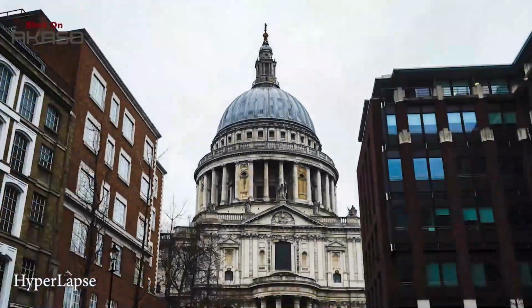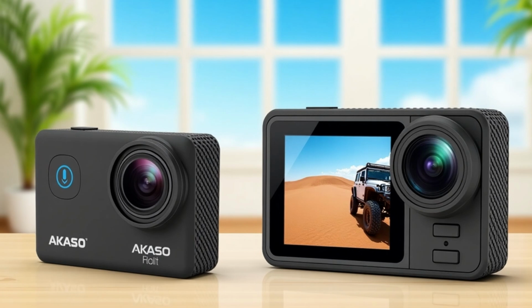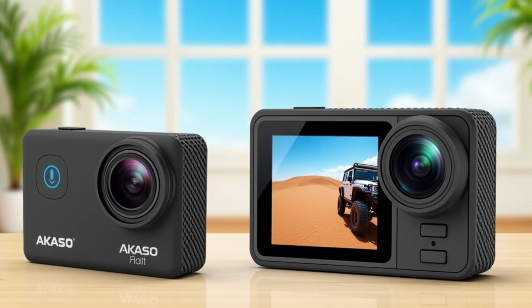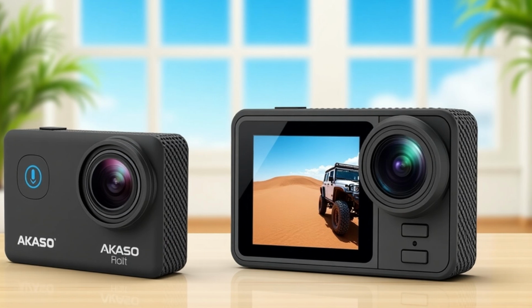Latest super smooth stabilization. The 2-in-1 stabilization combines built-in anti-shake hardware with an auto-smoothing algorithm from the mobile app, ensuring buttery-smooth videos. The upgraded hyperlapse feature allows for stunning time-lapse shots without needing a stabilizer.